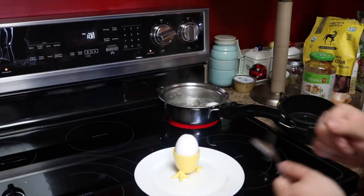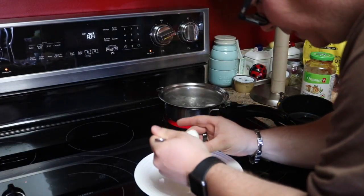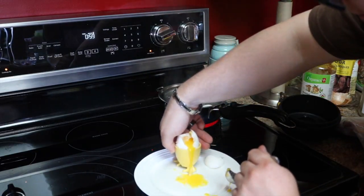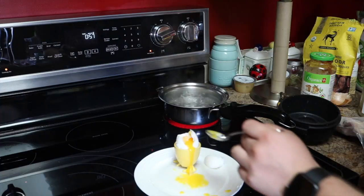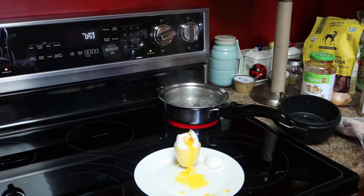Now it's very hot, so you just gotta be very careful. So, there you go. Your egg is cooked. The white part is cooked, but the yellow part is runny. As I told you, that's what you want it to be.